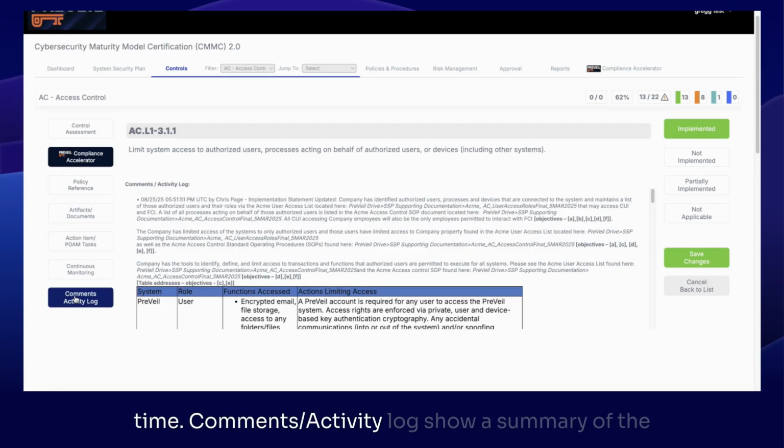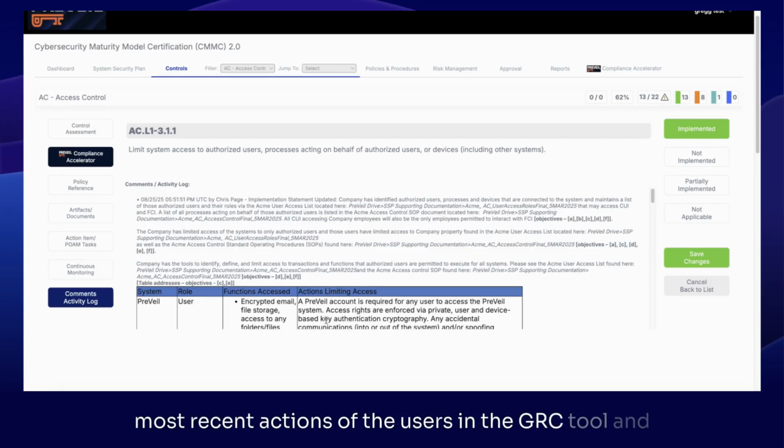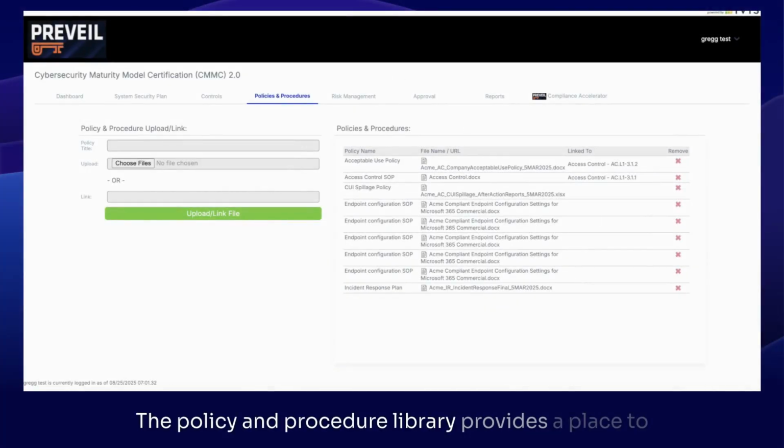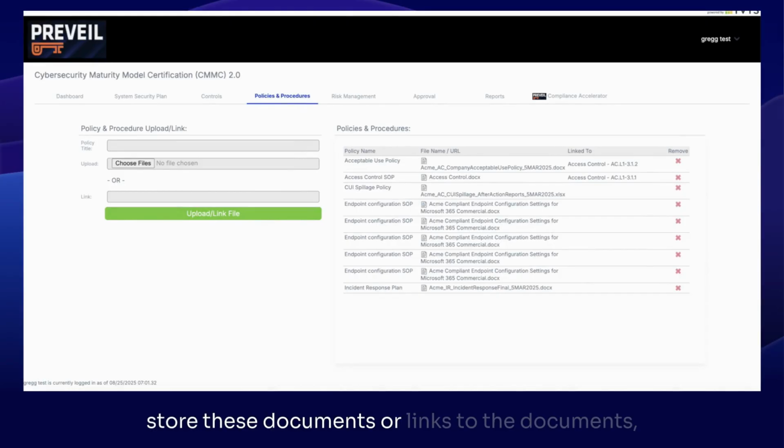Comments, activity log, show a summary of the most recent actions of the users in the GRC tool and any comments that should be maintained. Now that we have a control completely documented, let's look at the top navigation next. The Policy and Procedure Library provides a place to store these documents or links to the documents, including built-in version controls. Some controls require risk review and tracking, which is different from technology or process controls.